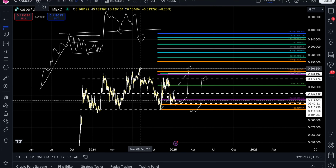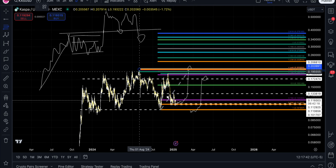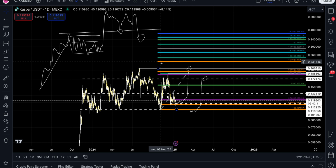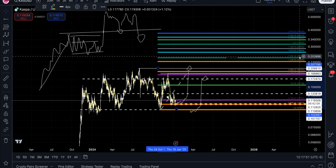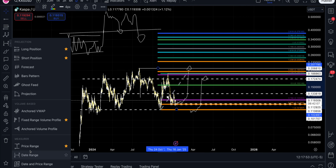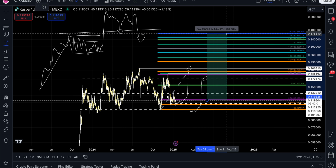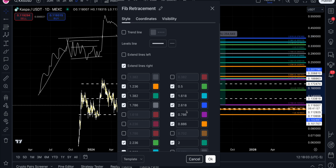So I think that we have something very similar on our hands with Kaspa. When we take a fib from this high over here on July 31st down to this low here on November 7th, we can see here that the 1.618 is at 27 cents, which would be a 127% gain, and the 2.618 is 212%. We can take a look at the 3.618 and the 4.236 as well.